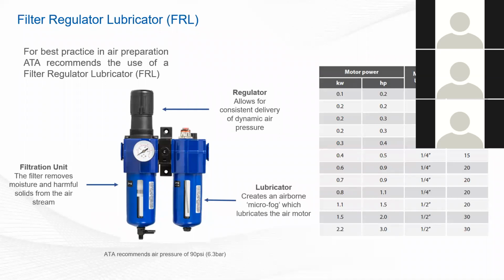So the way the lubrication unit works is the oil gets sucked up by that little straw that you see in there, and it gets taken up by the sight glass, and a drip would come down. About 10% of each drop actually makes it to the air tool, so we've got to be mindful of that. Now on the right of the screen, you'll see our recommended drip rates depending on the size of the tool. So the larger the tool, the more oil it will require. Now these are just recommendations. If you are starting to see a lot of oil coming out, you can turn that down a notch.